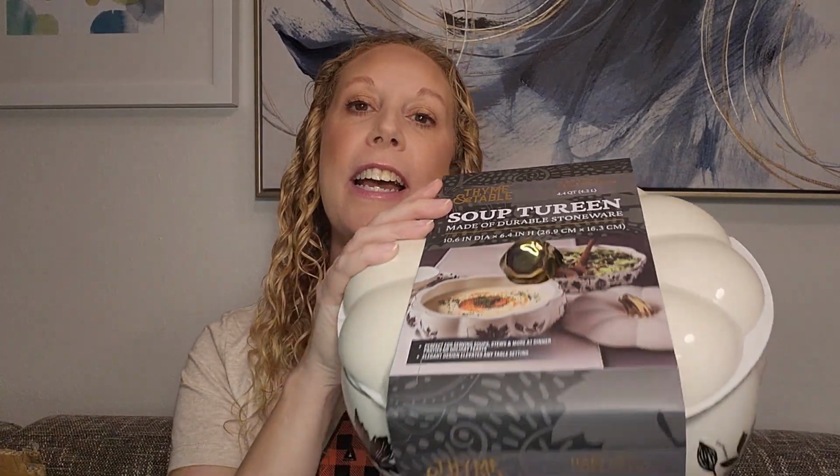So this is a pumpkin shaped soup tureen. This is 4 quarts and this is by Time and Table. So you can see it there. And this is microwave safe. This is dishwasher safe. And I just love the decor. So I'll bring it in close so you can kind of see it. But I just love the black and white.